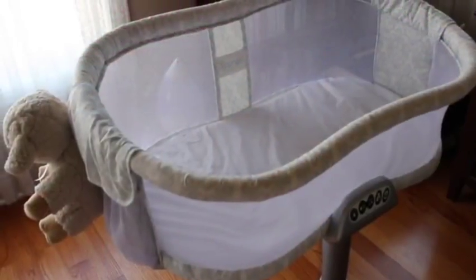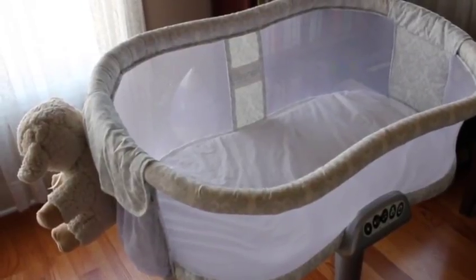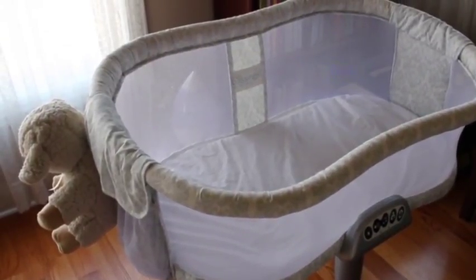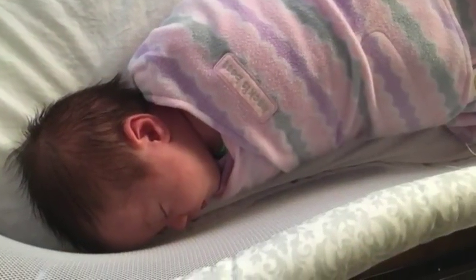It swivels, which is great because I can have it right up next to my bed. I'll insert a little clip of it so you guys can see what it is. I love that it's mesh all the way around. Like I said before, she likes to, I don't know how she does it, but shimmy. She shimmies herself to the edge of it during the night and presses her little face up against the mesh siding. That makes me feel better about sleeping, knowing that she can breathe.